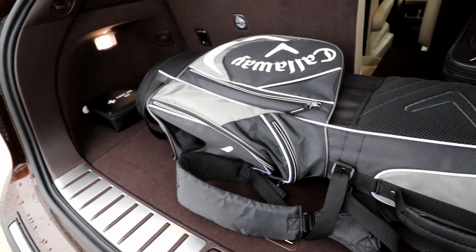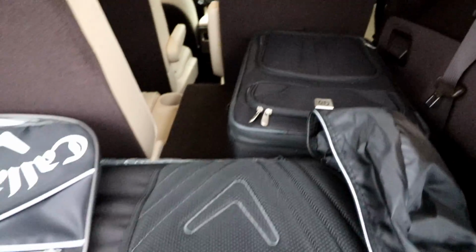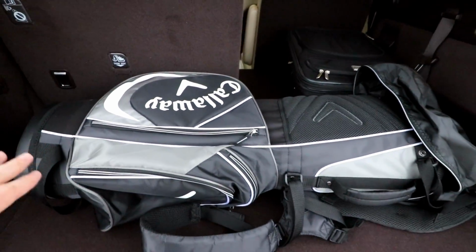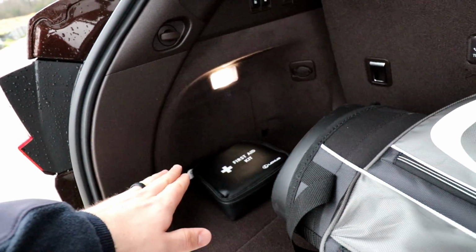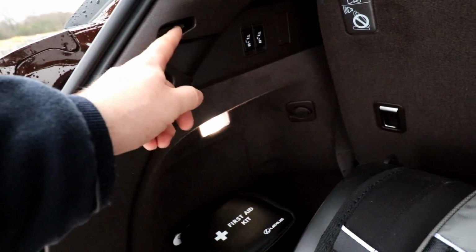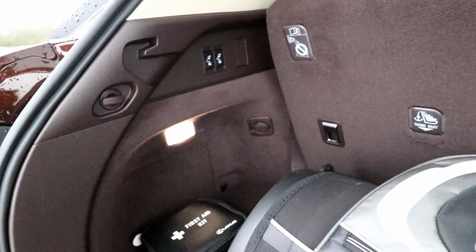So I've got a golf club right here, as you can see, a carry-on suitcase right there. So even with that seat there, you can still get a decent amount of luggage behind there. Lexus brings you the first aid kit. You've got a hook over here. You can put a cover right there. 12-volt power outlet. You've got a tie down over here. Cargo light up there. Another cargo light there. So this is a well-lit area.